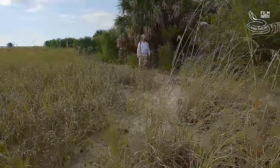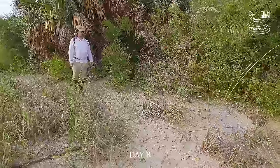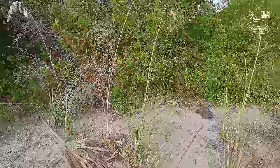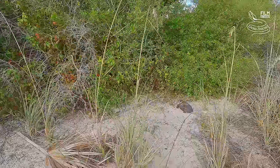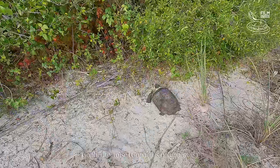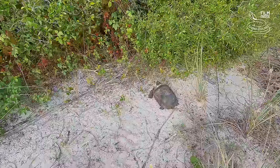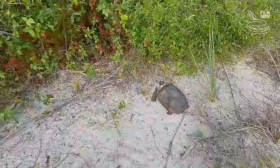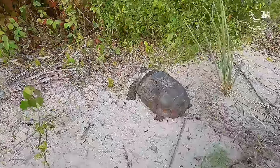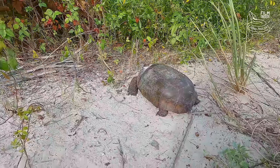We are walking in the habitat and this is the first big reptile we can see. Gopher tortoise. Amazing, beautiful. I think they are used to people here because many people come to relax on the beach, even walk with their pets. So I think it is okay for us to come quite close, and as you can see, the tortoise is not even moving or trying to go anywhere.